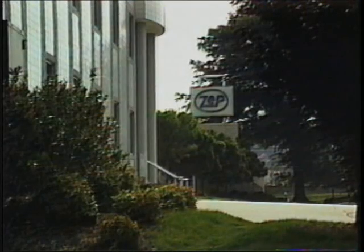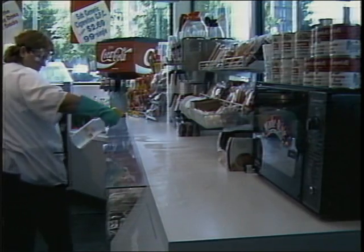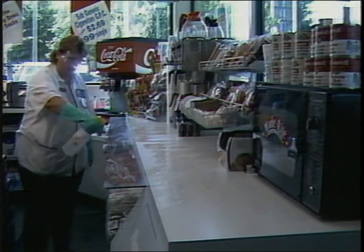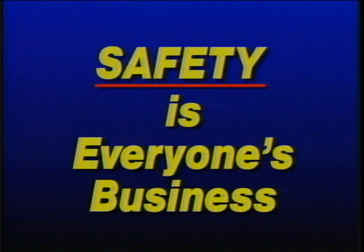Your friends at Zepp Manufacturing Company want you to remember this. All cleaning products that are sold by reputable manufacturers can be used safely, as long as the label directions and precautions are read and followed. And don't forget that safety is everyone's business.